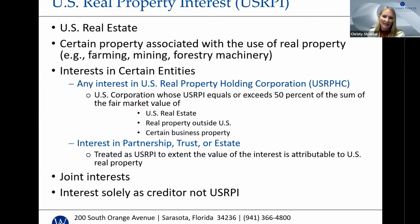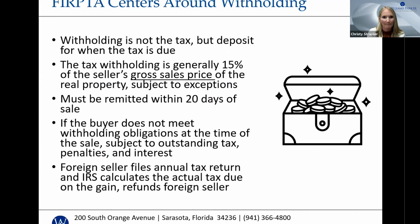It can't be a loan. That can't be the only interest that the creditor has. But sometimes you see other profits interest or income streams associated with a creditor's interest in the property. In that situation, you could have a FIRPTA consequence to that individual if they're a foreign owner. But generally speaking, if it's just a plain foreign creditor, their ownership will not be considered a United States real property interest.